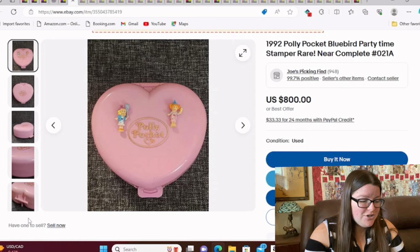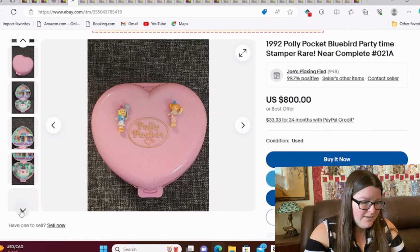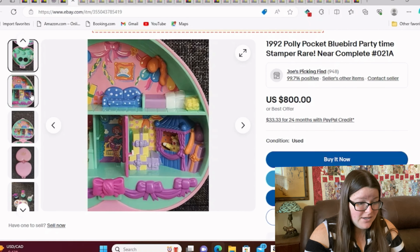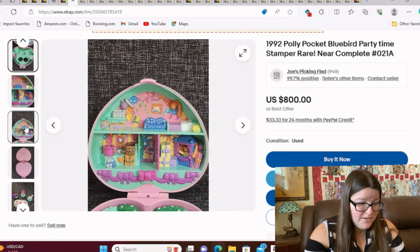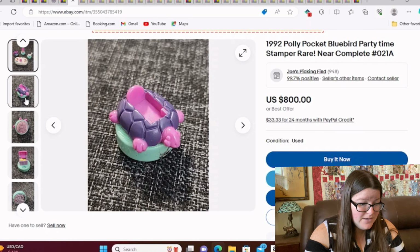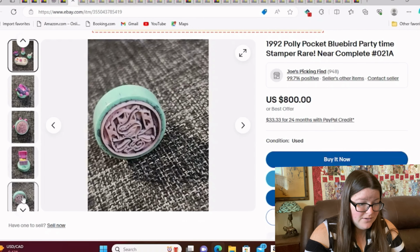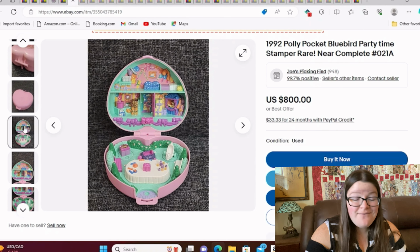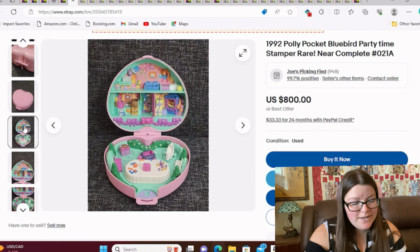This one, let me show you the inside of this one. Just so it just had those 2 little dolls. This one is not complete though. And then there's some other little pieces. So they show pictures of everything. This is one of the most desirable ones. And this one is they're asking $800 for this.